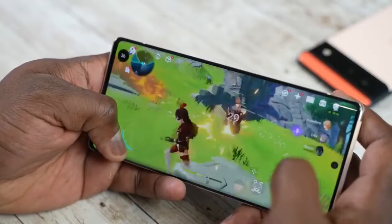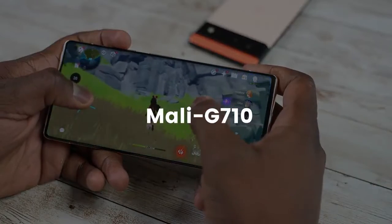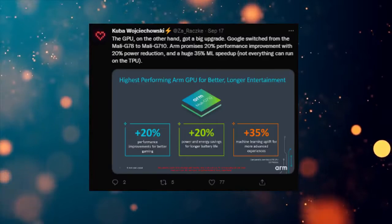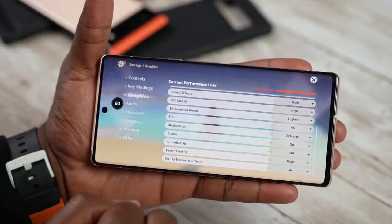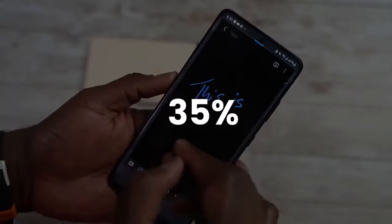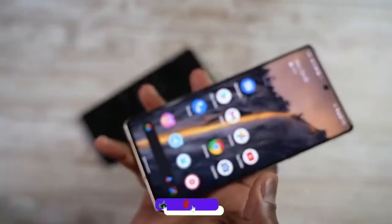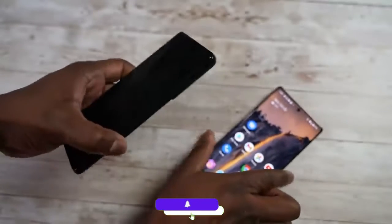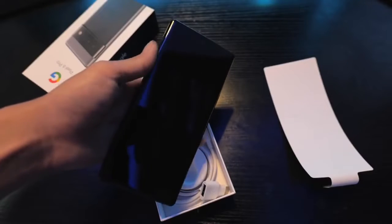GPU. Google is not improving the cores, but they're including a new GPU, the Mali G710, which is 20% faster and 20% more power efficient than the last generation Tensor chipset. And Google is also offering a 35% machine learning uplift. So with these things arranged, we might get some great results from the Google Pixel 7 Pro. And you can expect the Pixel 7 Pro to be one of the best camera phones of this year.